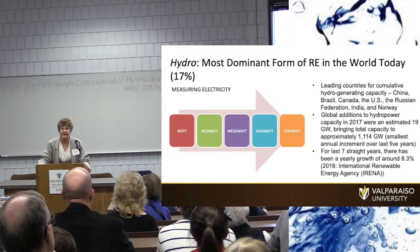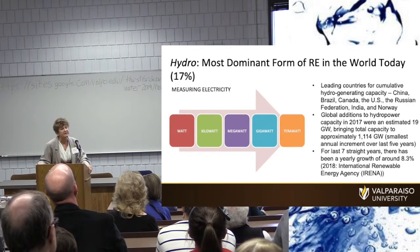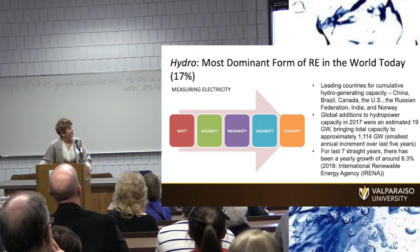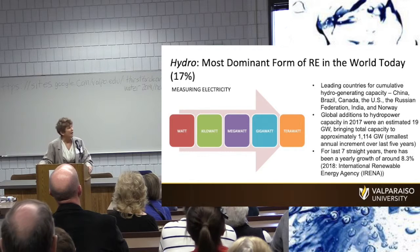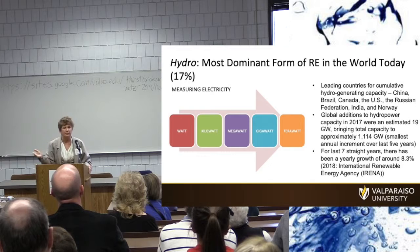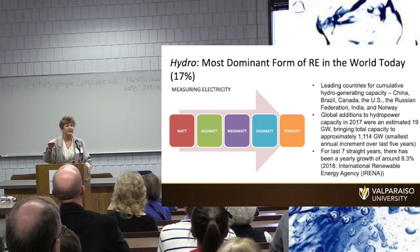But if you look at the leading countries in terms of using hydroelectric power and the highest generating capacity, China, Brazil, Canada, Norway, the United States, the Russian Federation, and India are currently the leaders. You look at global additions to hydro power capacity in 2017, estimated 19 gigawatts. For the last several years, you've had basically a steady progression upwards. However, 2017 going into 2018, we're looking at somewhat of a leveling off.